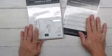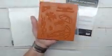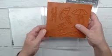This one is one that I have seen. I feel like this one's going to be very popular, and it is kind of one of my favorites. Now this one is a red rubber stamp. So you can see here the red rubber. So this means you have to mount these stamps. You're going to get the little sticker sheets right here.